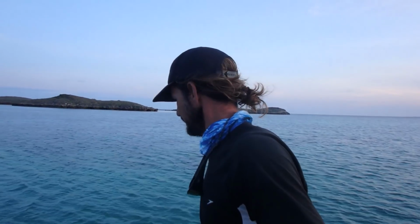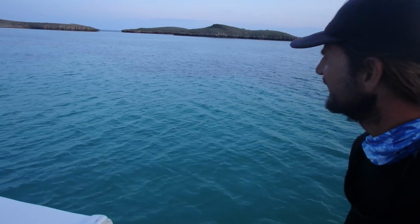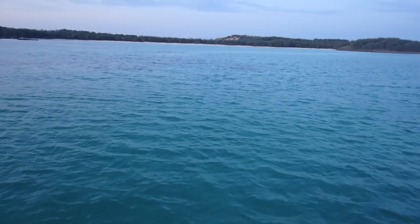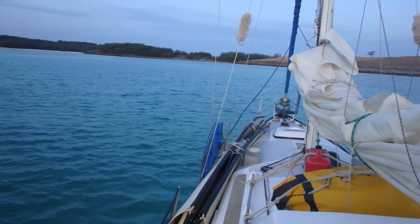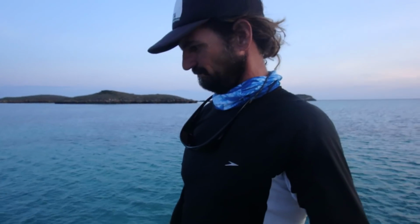Navigating our way in. There's reef right there. Probably can't see it on the camera in this light, but there's reef right there. Bommy's over there. There's a blue passage straight through, but there's only 2 meters under the keel. Yeah, and getting less even.